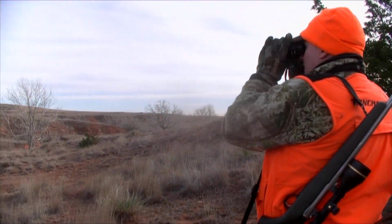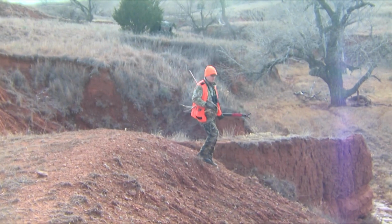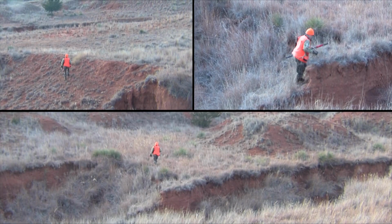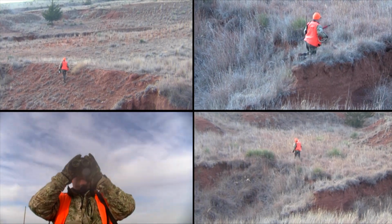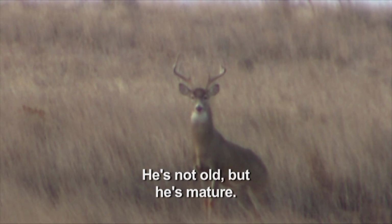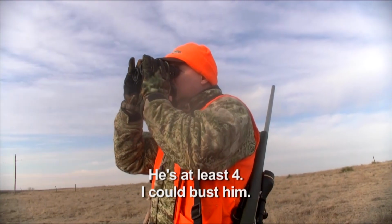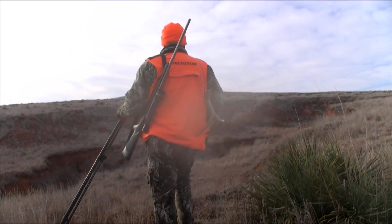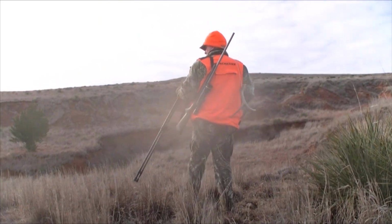You're talking about a classic place for spot and stalk hunting. It had all these fingers that filtered out all through the prairies there. And the strategy is to get on top and just ease up to each of these fingers. He's not old, but he's mature. He's at least 140. I could bust him. He's 280. He's just not big enough. Looking down in there, hoping to catch a deer bedded down if possible. If not, jump one. And when that happens, you better be ready to make a running shot.